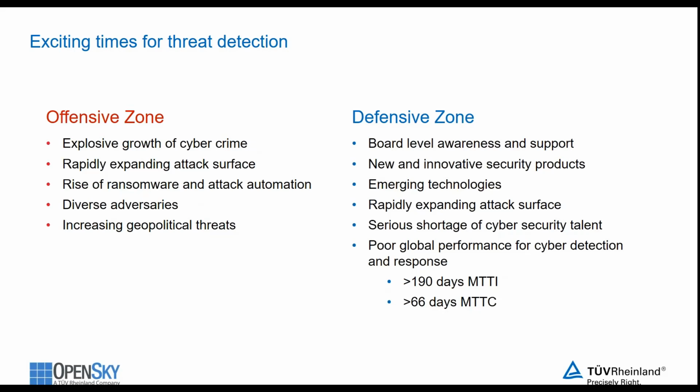If you look at the latest Ponemon Institute publications, they're showing the mean time to identify security incidents as over 190 days, with another 66 days beyond that as the mean time to contain incidents, which, as global averages, are just terrible. So clearly we can do a better job at detection and response.